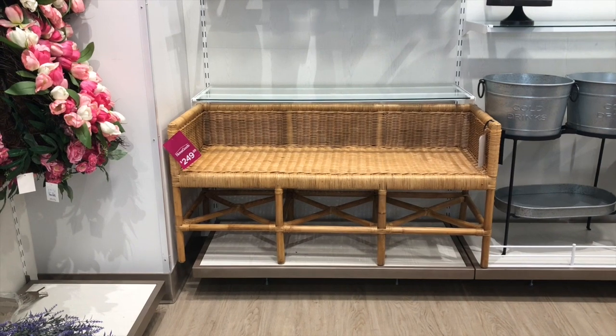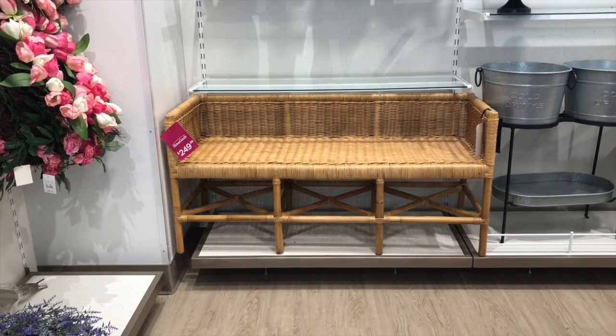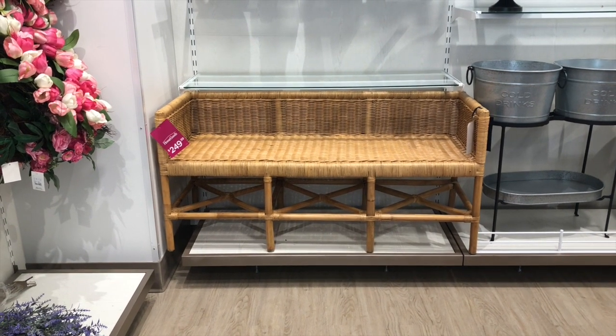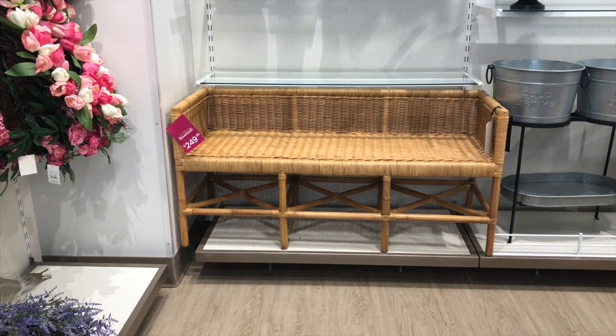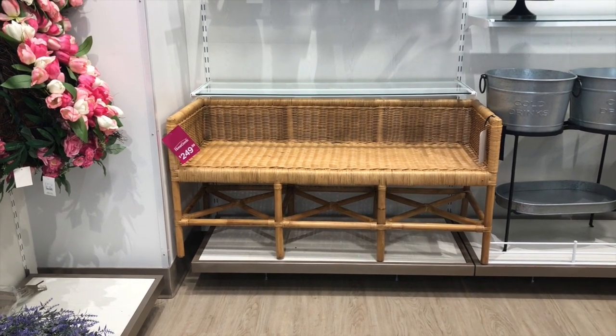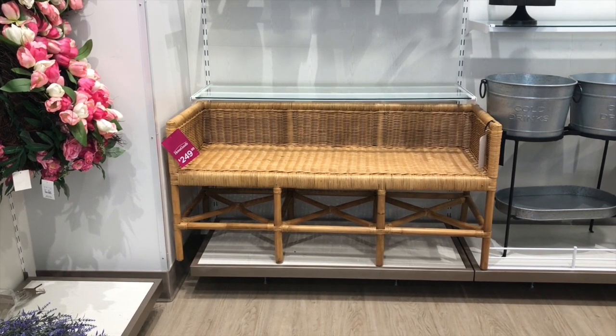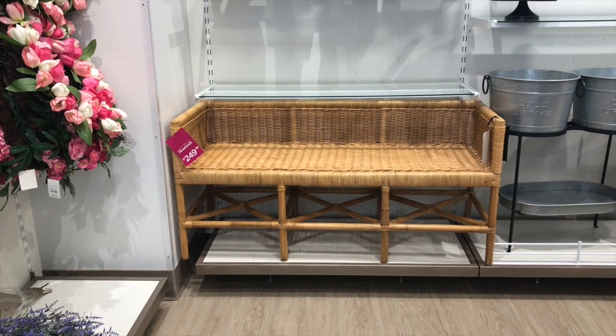Okay, let me explain to you how much I want this. It's gorgeous. It's a perfect dupe for a McGee & Co. bench. Stunning. $249.99 from Tommy Bahama, but oh my gosh, you guys, there's so many other things that I am prioritizing for my home right now. Sadly, I'll be leaving it behind, but if you want one, you better get down here and get it quick before I change my mind.